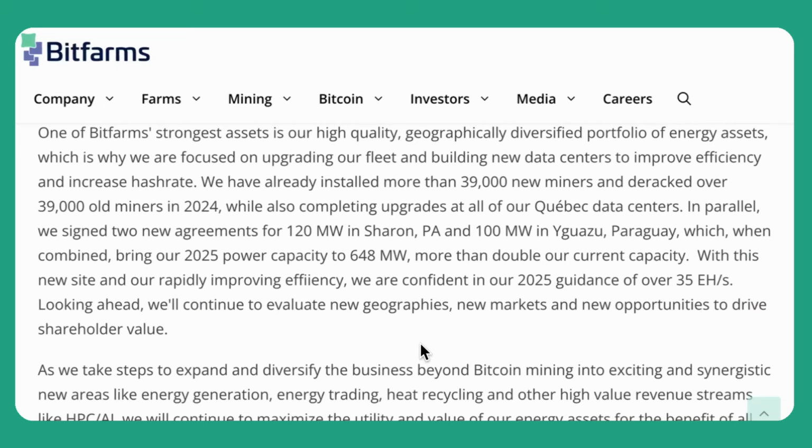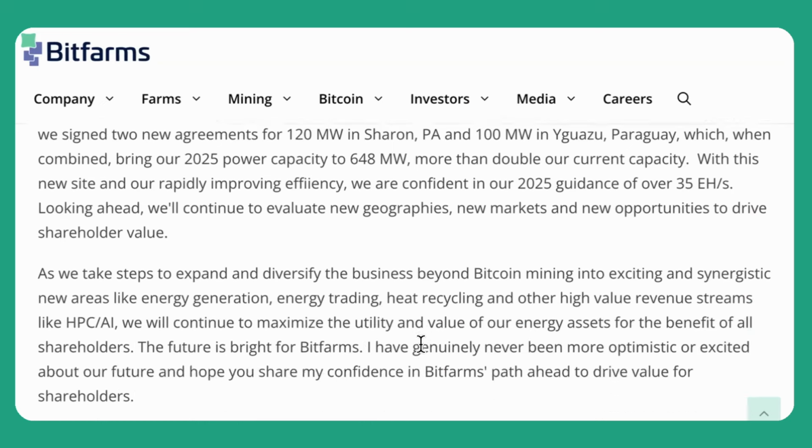In parallel, we signed 2 new agreements for 120 megawatts in Sharon, Pennsylvania, and 100 megawatts in Iguazu, Paraguay, which, when combined, bring our 2025 power capacity to 648 megawatts, more than double our current capacity. With this new site and our rapidly improving efficiency, we are confident in our 2025 guidance of over 35 exahash. Looking ahead, we'll continue to evaluate new geographies, new markets, and new opportunities to drive shareholder value.